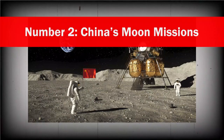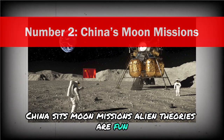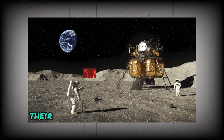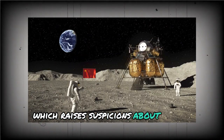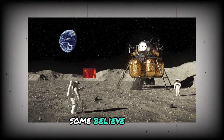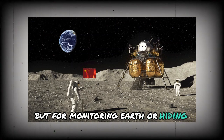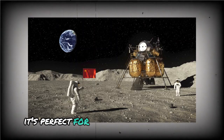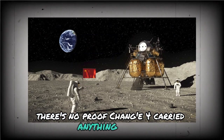Number 2. China's moon missions. Alien theories are fun, but China's lunar plans are far more grounded and calculated. Their space program has well-known military ties, which raises suspicions about hidden agendas, especially regarding the moon's far side. Some believe a base there could be used not just for research, but for monitoring Earth or hiding strategic tech. Since that side never faces Earth, it's perfect for staying out of sight. Still, there's no proof Chang'e 4 carried anything secret.